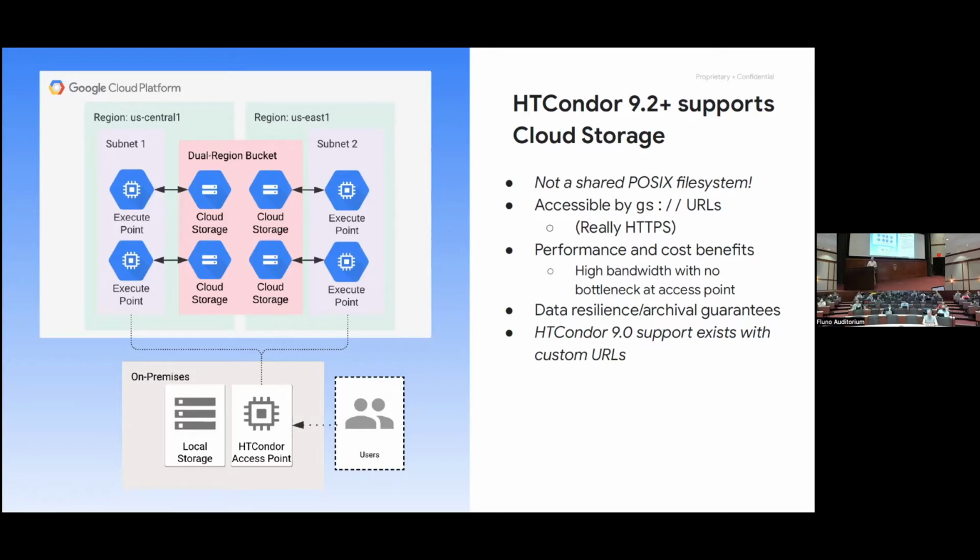This is directly supported in 9.2, and you can kind of hack your way into it in 9.0 if you're using the LTS release.